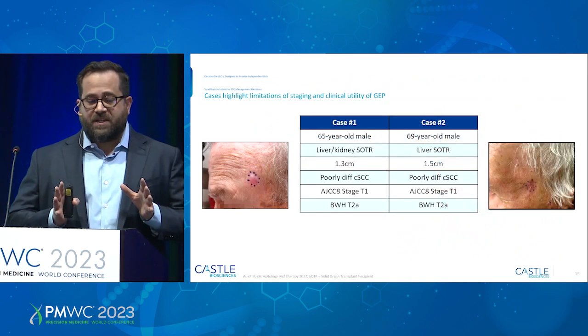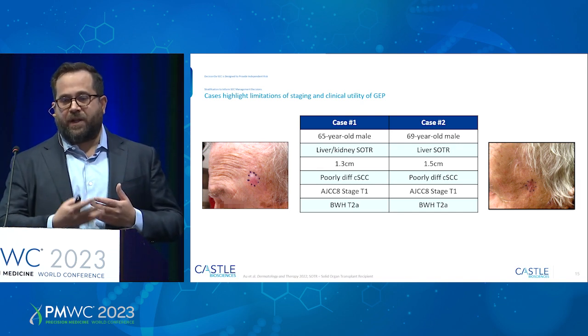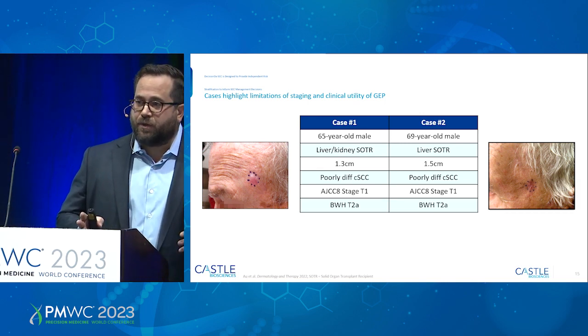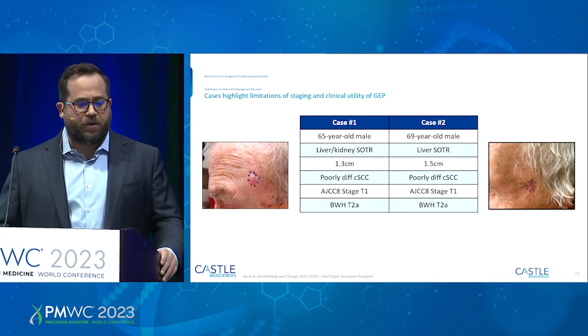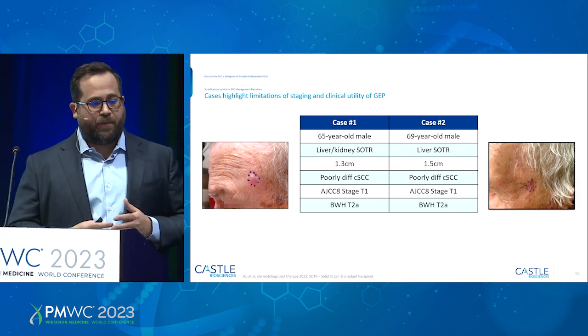I want to use this case example to highlight the limits of what we know in the clinic when confronting a patient looking only at their clinical and pathologic factors. These 2 gentlemen are from the initial validation study. They have similar ages, they have similar tumors on the left temple, both similar sizes, below the 2 centimeters that are often the cutoff for having a large squamous cell carcinoma. Both are poorly differentiated under the microscope, which is a known risk factor for poor prognosis.